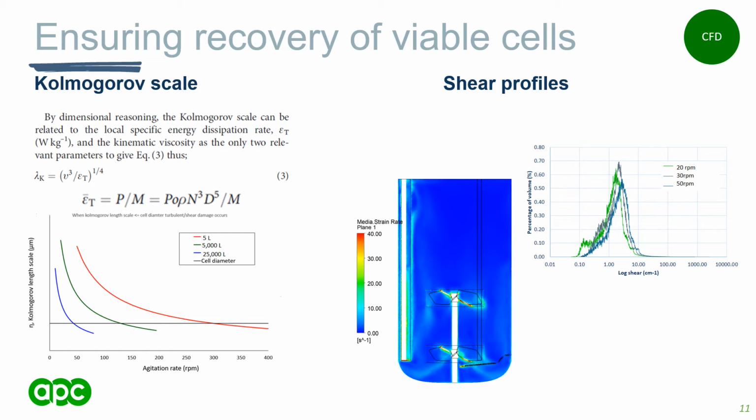The black horizontal line in the graphic on the left represents a cell diameter. The other three curves are the Kolmogorov scale lengths as we increase the agitation in these three scales. When the agitation is strong enough to cause the Kolmogorov scale length to be lower than the cell diameter, as we can see here by being below this black line, the cells will be damaged. So that's the region that we should avoid. And this analysis is done in combination with the shear profiles, qualitatively and quantitatively determined.